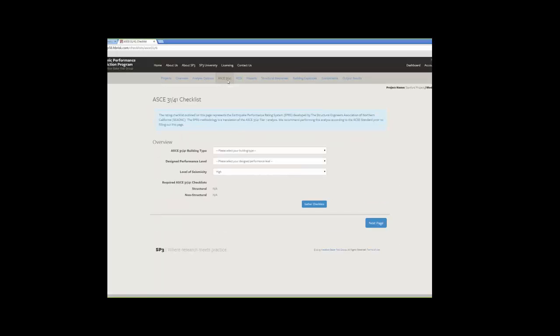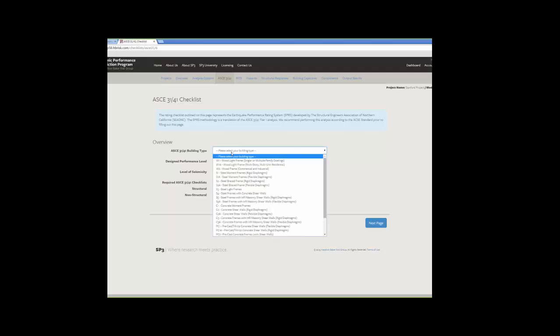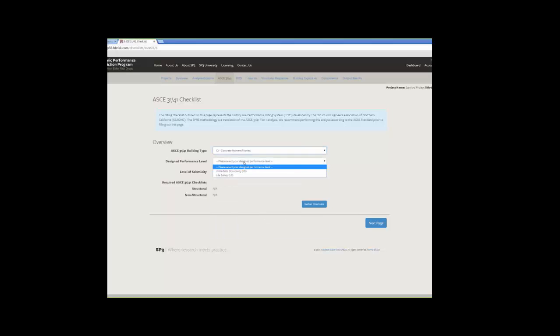Okay, so here's the ASC 3141 checklist, and this is really sort of an aside, right? You don't need this for the P58 rating process, but it's in here if you want to do a comparison to the checklist, or if you want to, once the free tier's there, use the checklist for your rating. So select building type, concrete frame, say life safety, let's just say, high seismicity, and then the checklists are based on those.